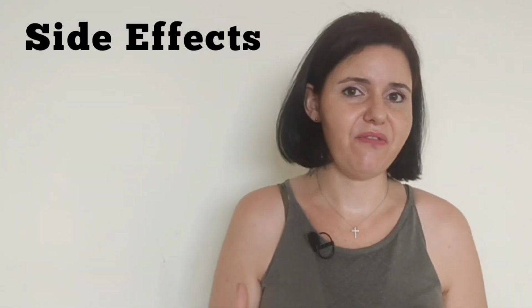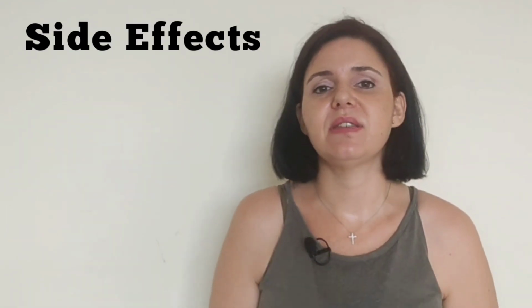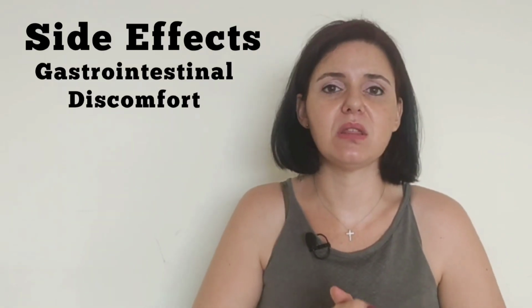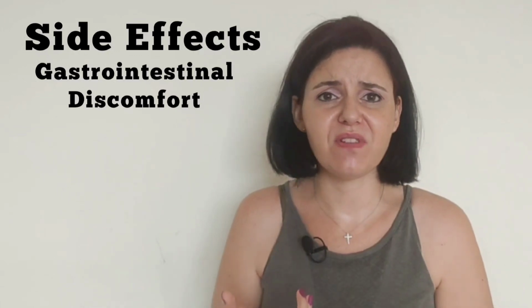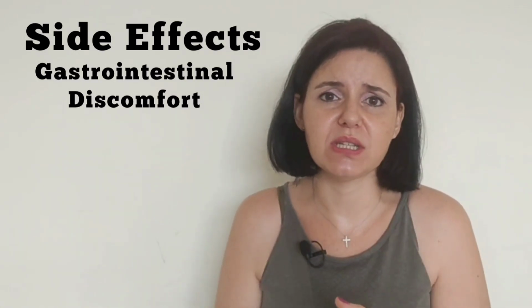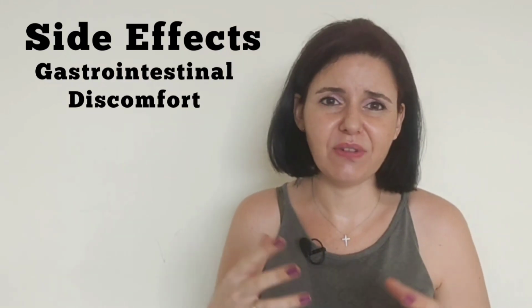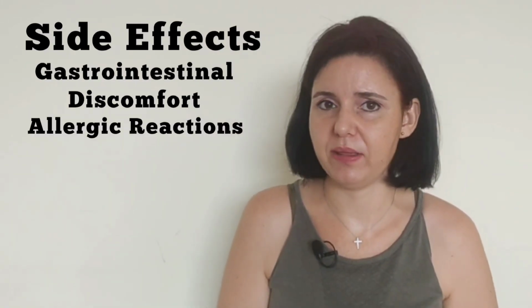As with anything, there are always potential side effects. With glutathione taken orally, there is a side effect of gastrointestinal discomfort, meaning that you can get constipation, diarrhea, reflux, stomach cramps and nausea. These are just a few that have been reported. You can even get allergic reactions as well. So just be cautious before you start using this.